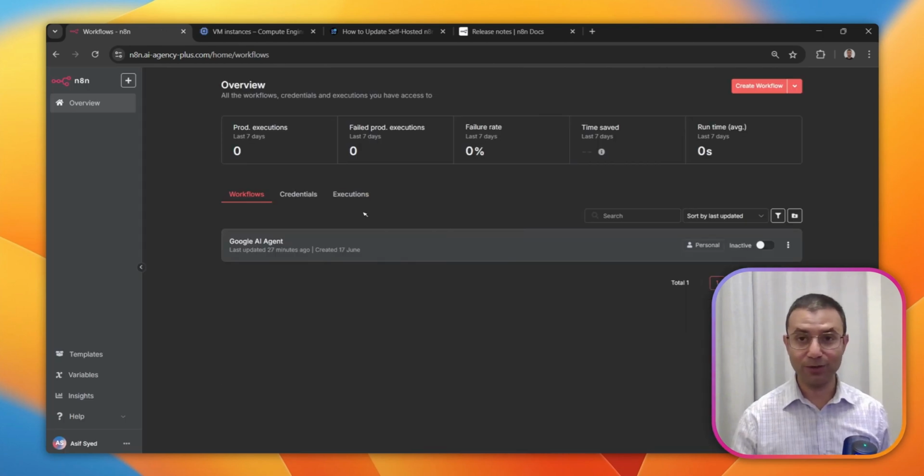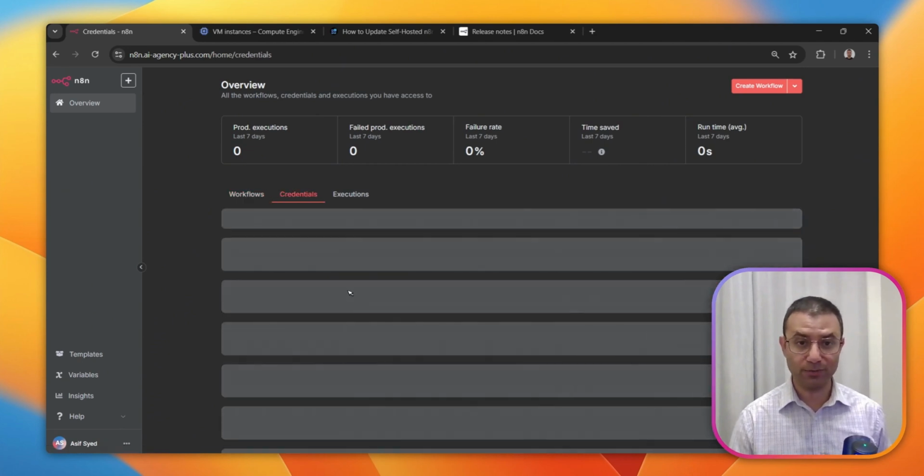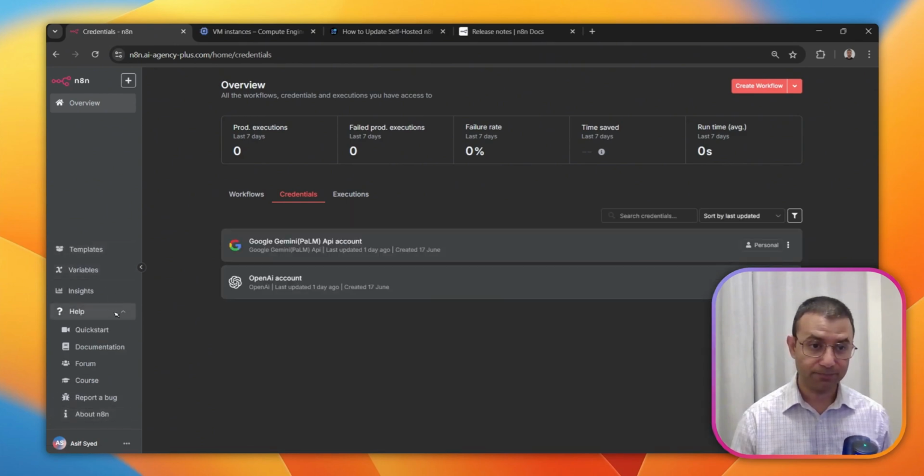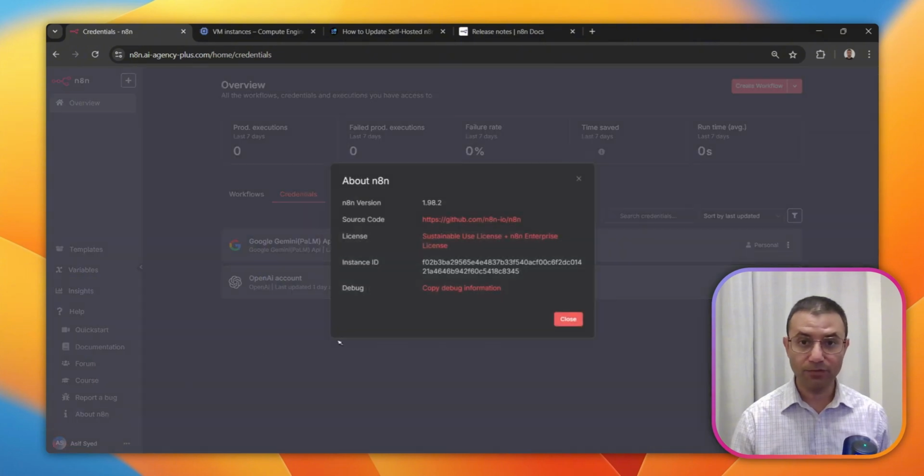And here we are, logged in to the console, and we see the workflow that was there. It is still intact. The credentials that were added are still intact. And if you look at the version, we are running 1.98.2, which is the latest version.